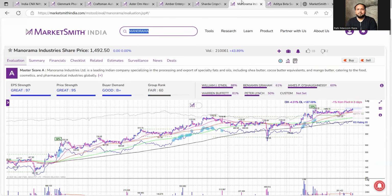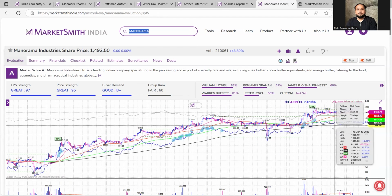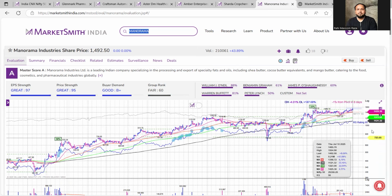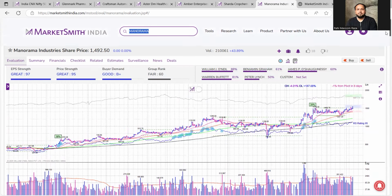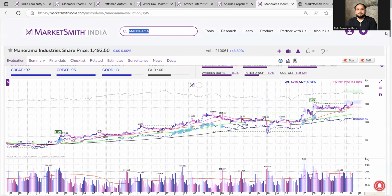The next stock is Manorama Industry. Manorama Industry is trading sideways, and it is on the verge of a breakout with a flat base pattern. So let's see whether the stock gives the breakout or not. If the breakout takes place, then obviously we'll update you on that. So these are the stocks. There are some more stocks that we are monitoring very closely, but these are the certain stocks that grab our attention the most.